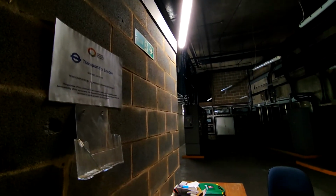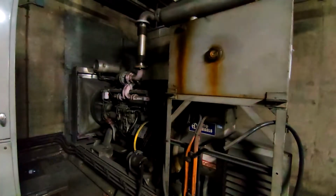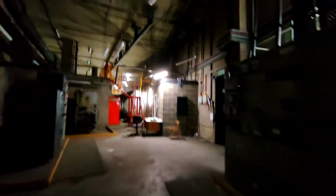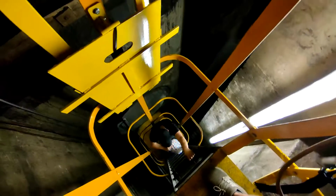The fact that this tunnel has this large plant room was very unexpected and is very interesting. Then from this main service area of the tunnel, there's ladders going down to some tubular tunnels that go underneath the road. These tunnels are very weird and very interesting.